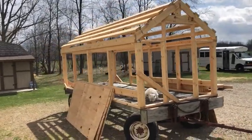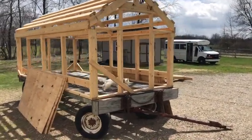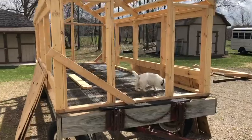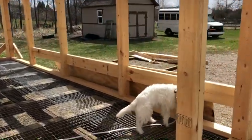In a couple more days, definitely by next week, it's going to look a lot different. And hopefully we'll have the chickens moved in there next week, because it's supposed to warm up too. So it'd be good to get them outside and out of the livestock trailer.